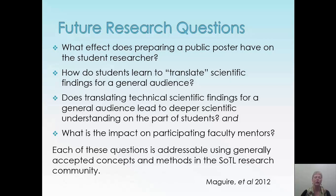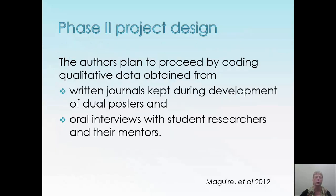Find out a little more about how we actually learn the process of translating jargon into general vocabulary terms. Find out more about the impact on an audience. We've done a little work with that too, but nothing that's ready to publish, and it would be interesting to know more about how that actually might happen. And of course, as a faculty, one of the most interesting things to me would be, what is the impact it has on the faculty mentor? Does it increase our ability to teach well and to actually provide that mentoring process to bring our students up to an expert level within our fields? And SOTL is the ideal research method to use for these kinds of questions. I would encourage anyone who wants to address this to do some literature search in the SOTL community.